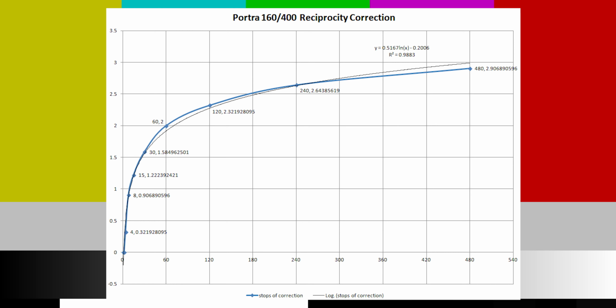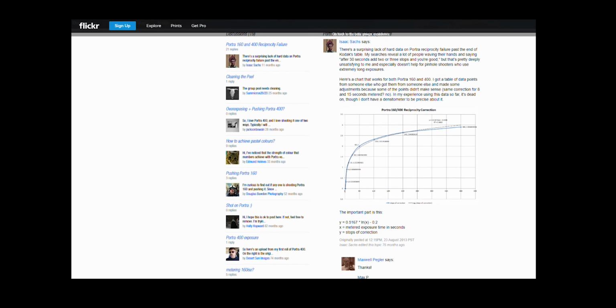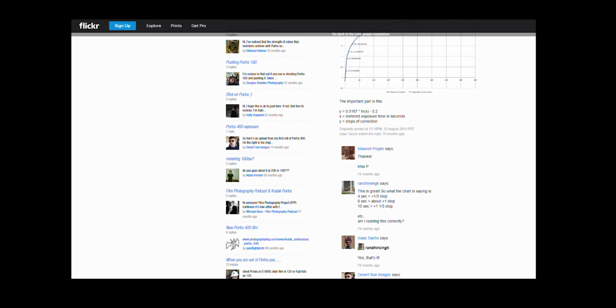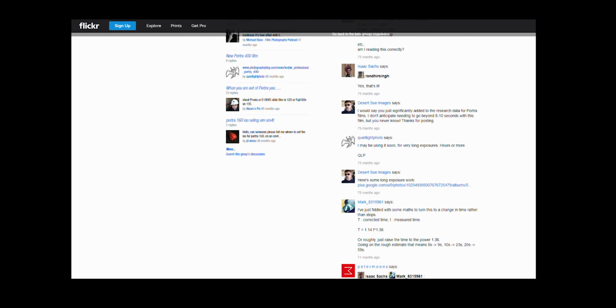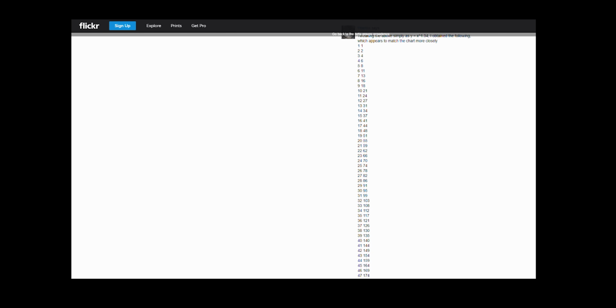manufacturer. Normally, these tables are in the form of a graph indicating steps of correction. I used this particular one for Portra 160 and Portra 400 that I found on Flickr. One of the guys conveniently provided the conversion for some of the exposure time values. I used the converted times when I shot these photos on Kodak Gold 400 with my Pentax K1000.